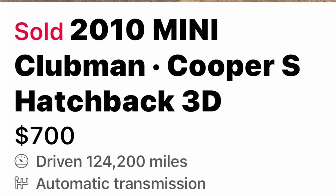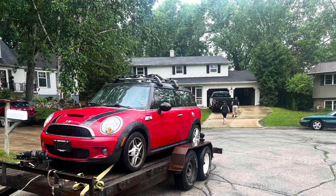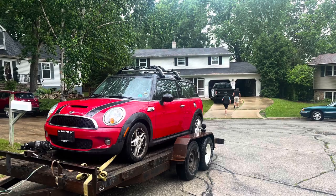Here's a story on this fix and flip. This is a 2010 Mini Cooper. It's the Clubman, that's got a little third door on the passenger side, and $700 is what I paid for it. Retail on this thing is gonna be about $5,500. It's a sweet little car. It's got great body, everything. I think it just needs a turbo.